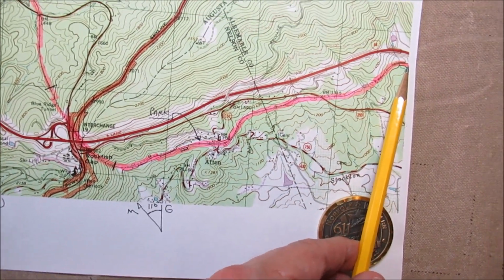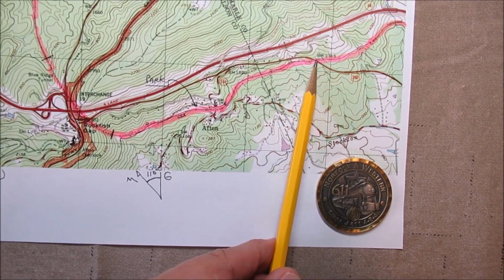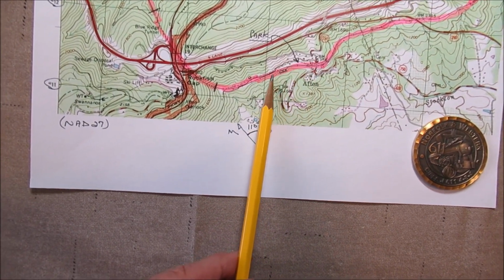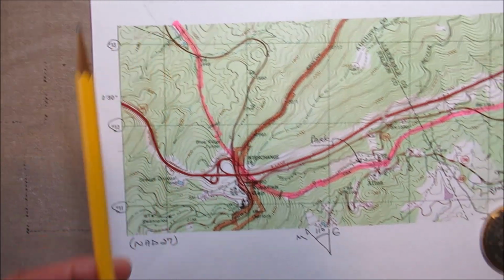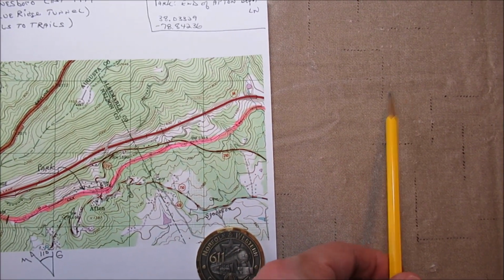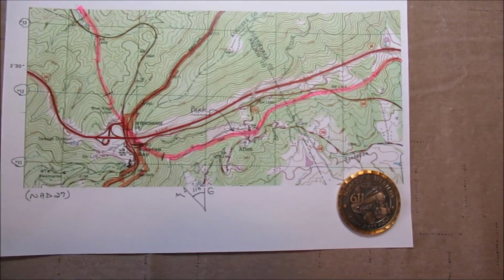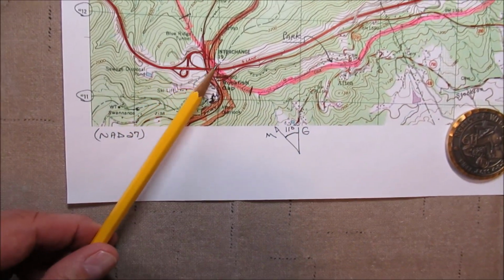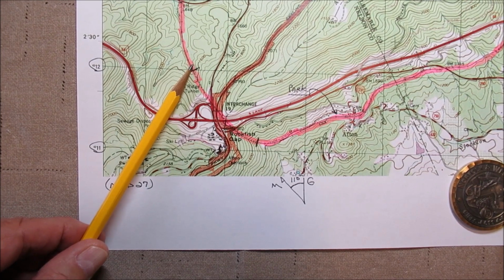And this is the route that Claudius Crozet surveyed for the rail line to carry traffic across the Blue Ridge right here, like this. There were 4 tunnels required starting over here, a little further to the east. I gotta grab another piece of paper to name them all, but the longest one by far is the one that runs from here to here. This is the Blue Ridge Tunnel.